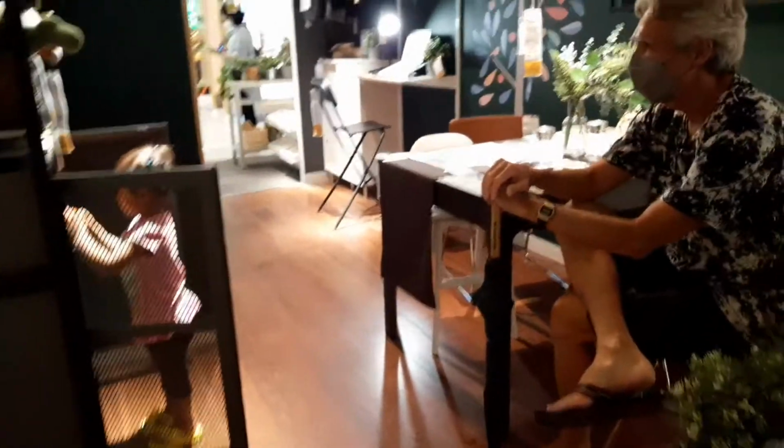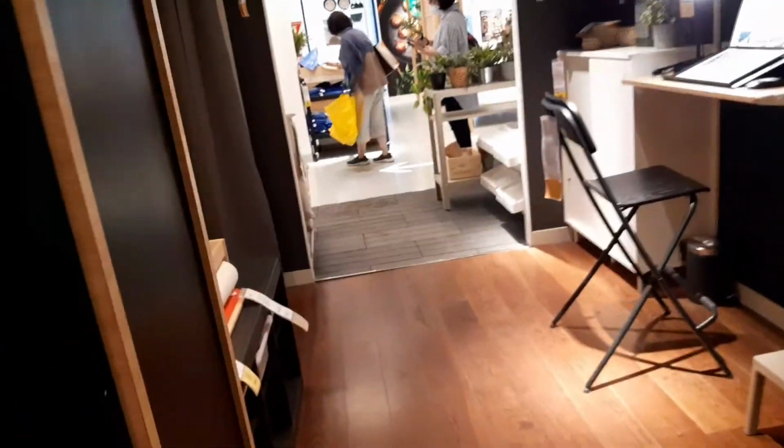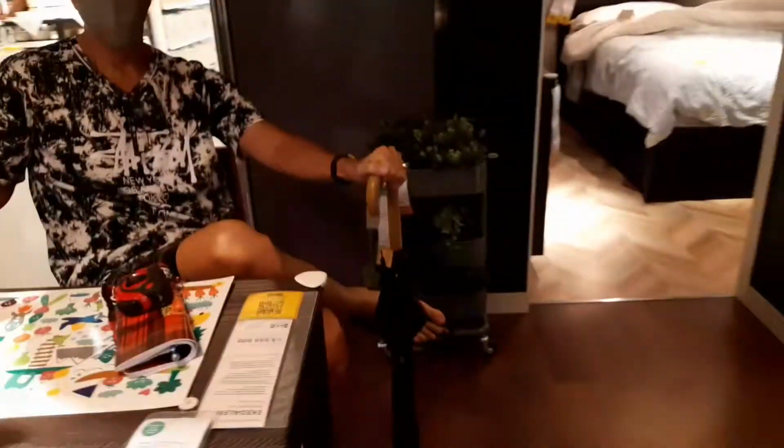You got outside. Oh, this is your dining table. And then, where's the kitchen though? Oh, kitchen right there.